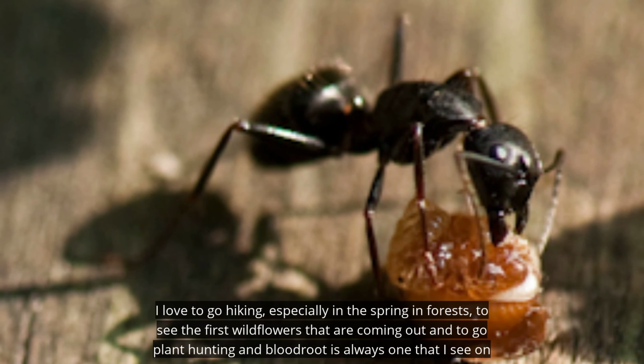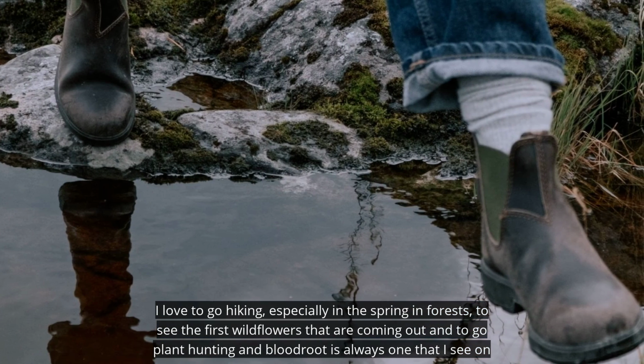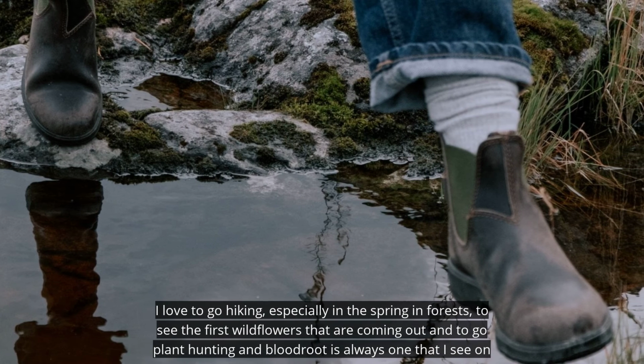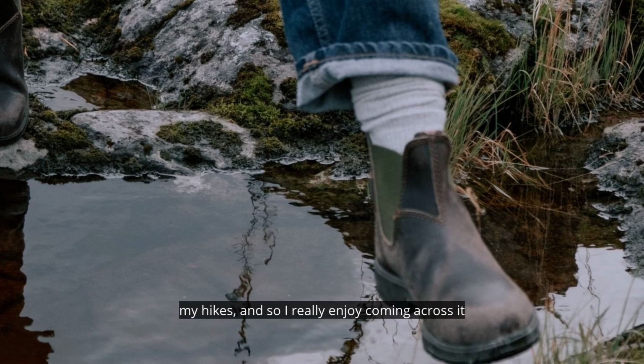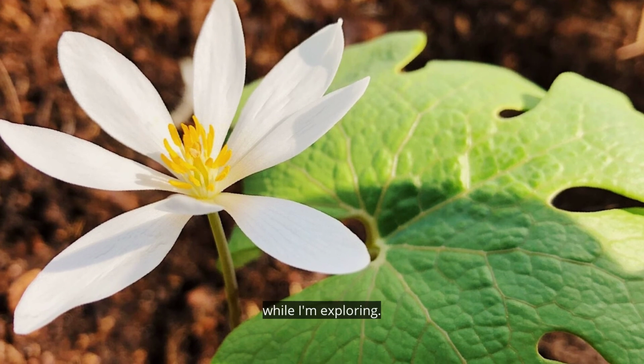I love to go hiking, especially in the spring in forests, to see the first wildflowers that are coming out and to go plant hunting. And bloodroot is always one that I see on my hikes, and so I really enjoy coming across it while I'm exploring.